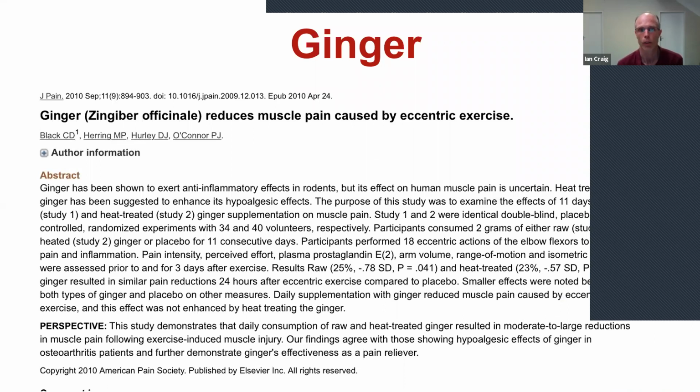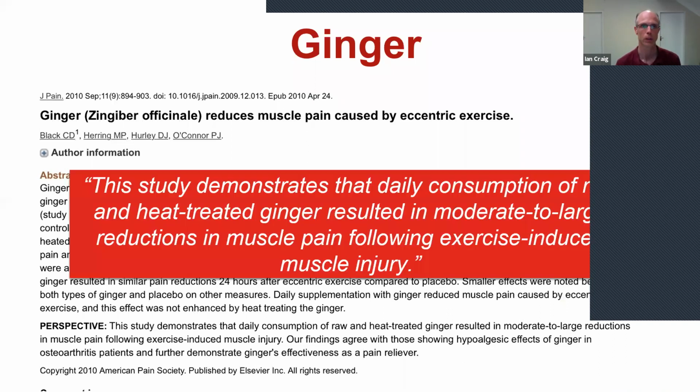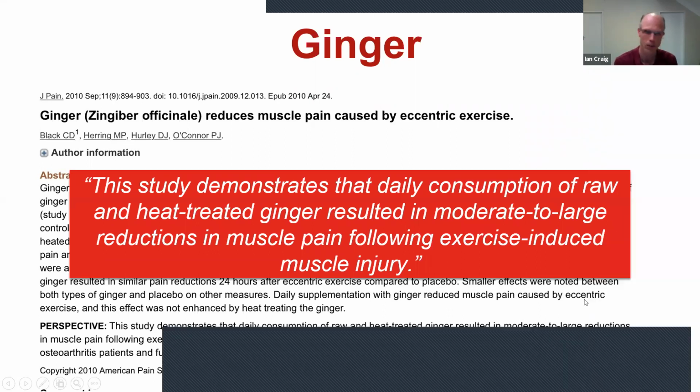So ginger is the first one that I pulled out specifically for musculoskeletal health. And just press the next one, please. So this study demonstrates that daily consumption of raw and heat-treated ginger resulted in a moderate to large reduction in muscle pain following exercise-induced muscle injury.